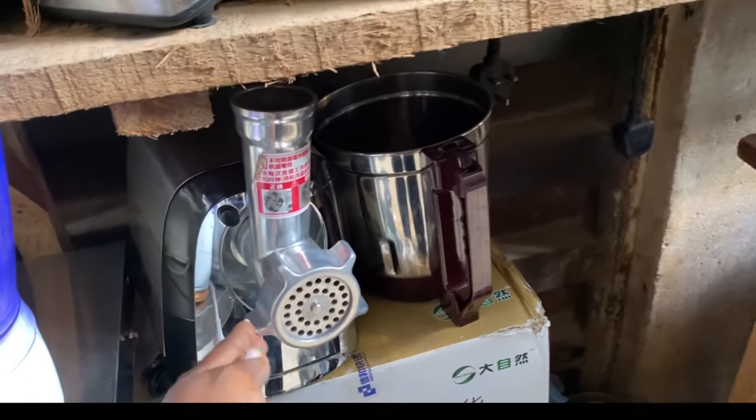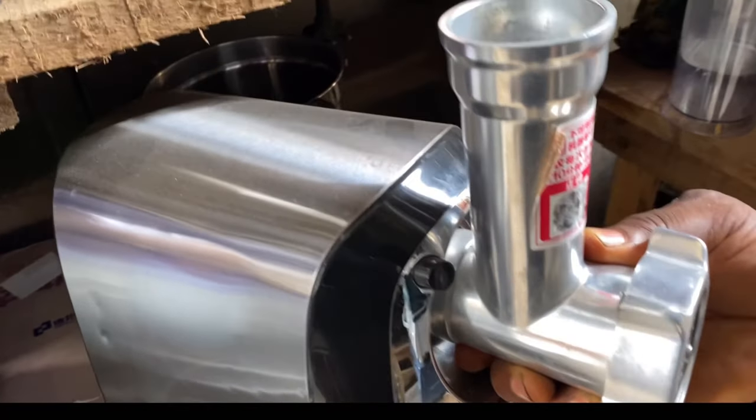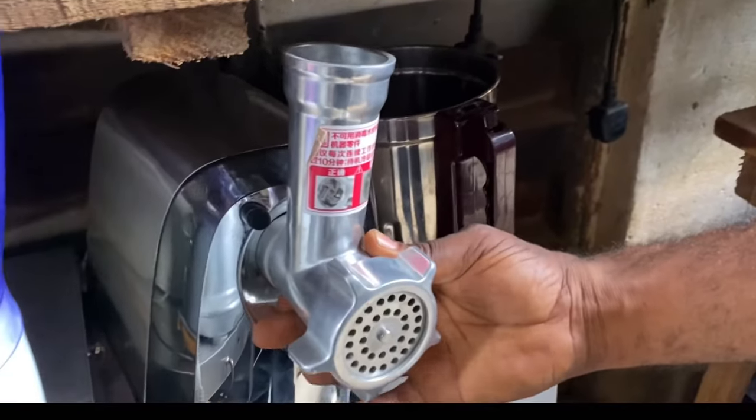This one is for meat. How much is this meat grinder? The meat grinder, this one is 20,000. This is a meat grinder for shredding your minced meat or your chicken. So this is 20,000 naira.